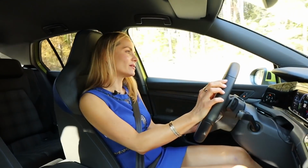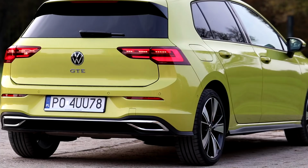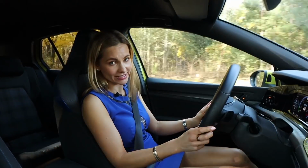Now to visibility. Got a very big rear window, plenty of visibility, no blind spots here. Of course, you've got the cameras. So I have to say that on practicality, Volkswagen has nailed it.